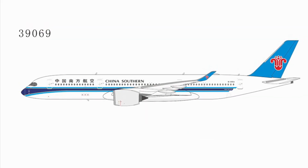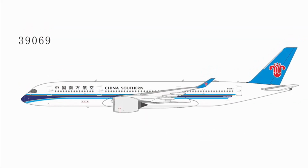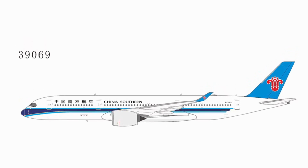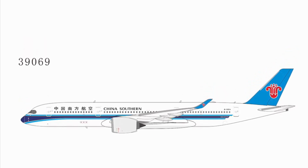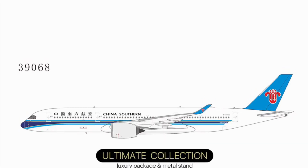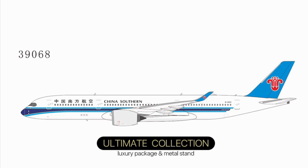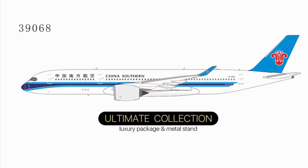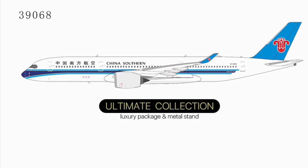I'll put one of these into High Flyer, another one into Workhorse, and similarly for the other aircraft, which is China Southern, we've got a pair of A350-900s. I think they've got different regs actually here, where the Ultimate Collection's got B30CE and the other one is B30EA. Doesn't really make any difference as far as I'm aware to the look of the aircraft.